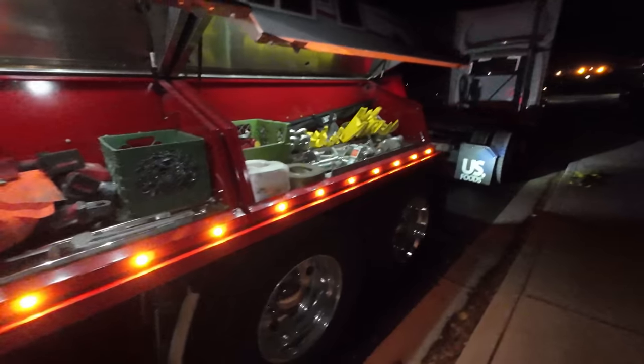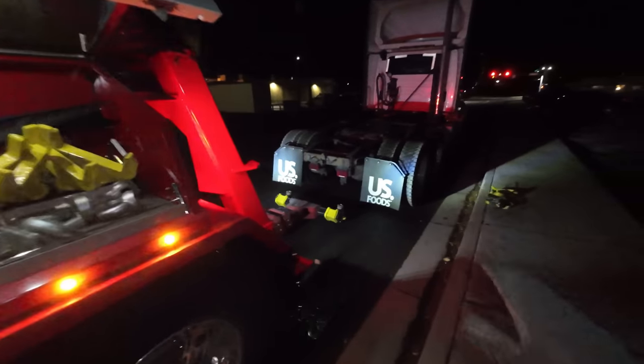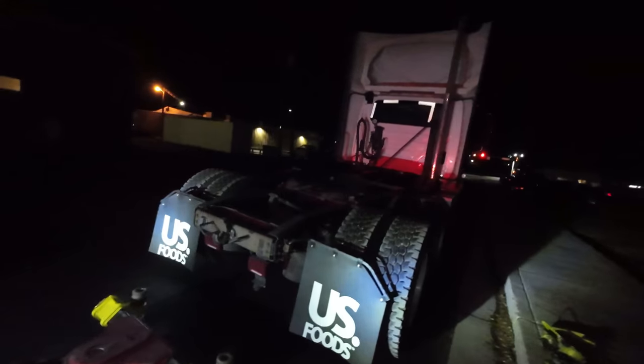Okay. So, opposite of everything we just did. Okay, now since this one's a tandem axle, we've gotta chain this axle up so it's not hanging, so I'll go grab a chain.